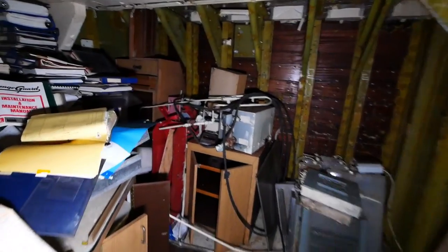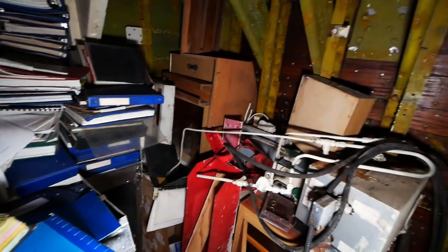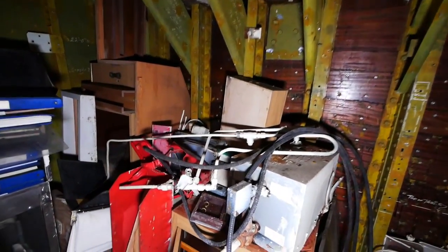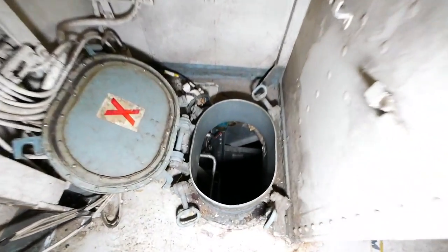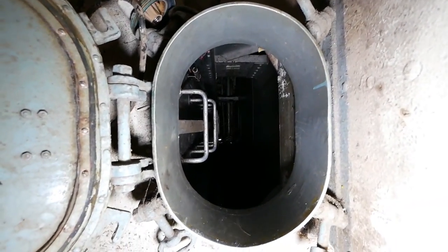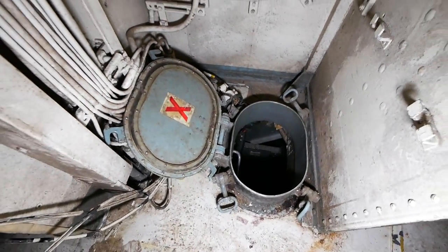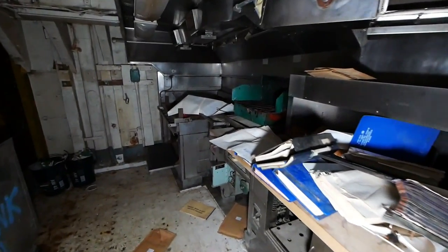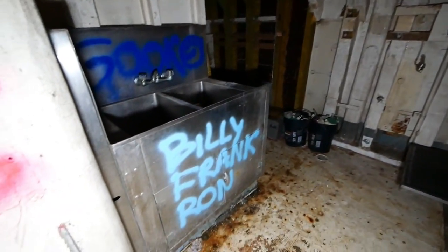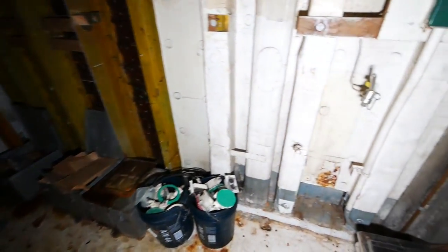Wow. Look at all the stuff in here. Oh, it looks like it's full of water and diesel fuel. Definitely a confined space, that one. Oh, here's more of the kitchen. It's like dripping water everywhere in here.